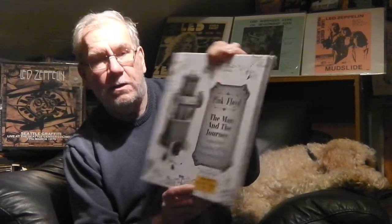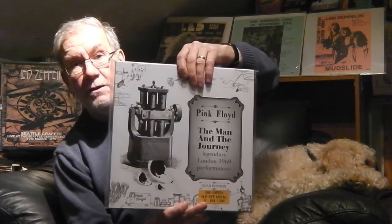It's the gold vinyl version, 300 copies, 5 LPs, number 44 of 300 made. So really nice collection of early stuff. It's Royal Festival Hall, London, 14th April 69, and Royal Albert Hall, London, 26th June 69. So yeah, you know what those are like. I won't bother getting that out.